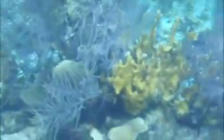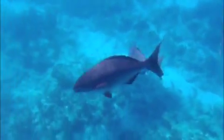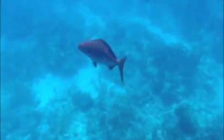There's a barracuda. Barracuda are a lot of fun to watch and a lot of fun to catch with fishing. They pretty much leave you alone. They're pretty shy. We did see sharks. This is another barracuda. The sharks are so shy I couldn't get a decent video of them. There's another blue tang. And some more chub.